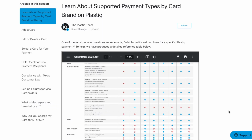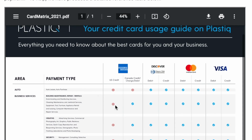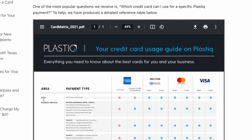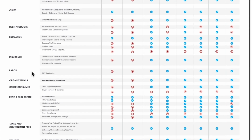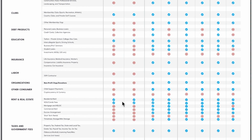So let's say for me, I want to pay my mortgage and my car loan. Looking at the auto loan, I can use a Visa, which the Chase Sapphire Preferred credit card is a Visa. So I won't have any problem paying my auto loan. But when it comes down to my mortgage, I cannot use a Visa. So since I want to use my Chase Sapphire Preferred credit card, that's going to kind of be tough, because I'm not going to be able to use the Visa card. So I'm going to have to use a Discover or MasterCard, or one of the other cards. So definitely take a look at the chart to see which ones you can use.